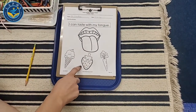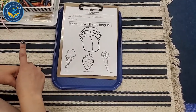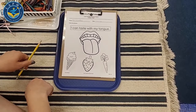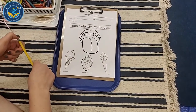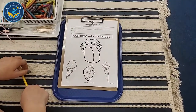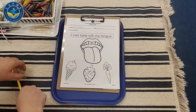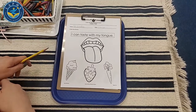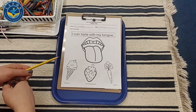Great. Let's look at our next worksheet here. These are pictures we want to color. What is this? It's not someone going, ah, not like that. They're showing their tongue, right? What do we use our tongue for? To taste, right? Did you taste your breakfast? Did you taste your delicious dinner last night? You did?